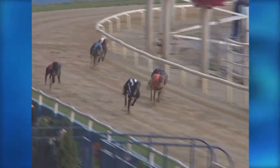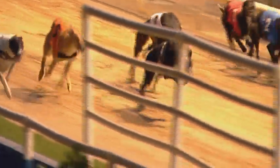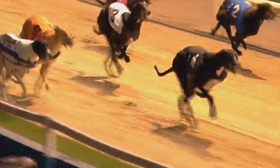Surprisingly in the quarterfinals, after leading, he was picked up by January Tiger, but significantly recorded his quickest time in the competition so far, 28.76. In the semi-finals, he was noted running on in behind Ningbo Jack. Here's trainer Owen McKenna talking about the draw.